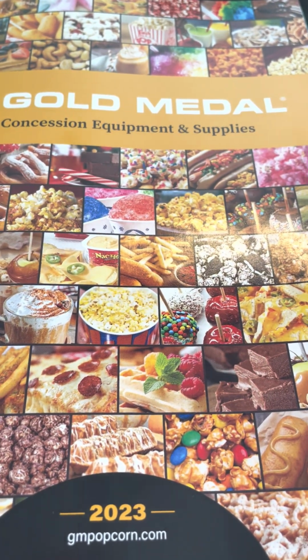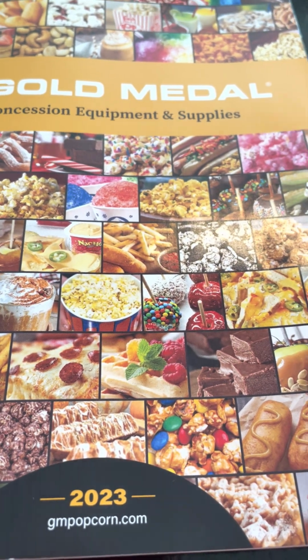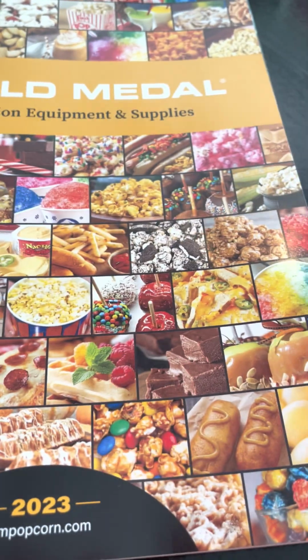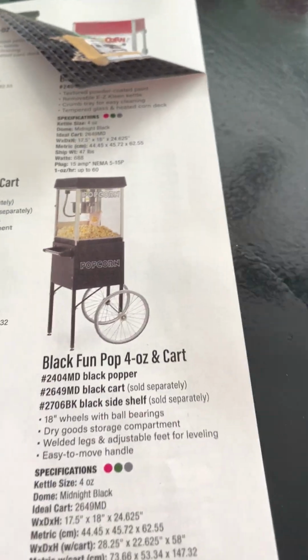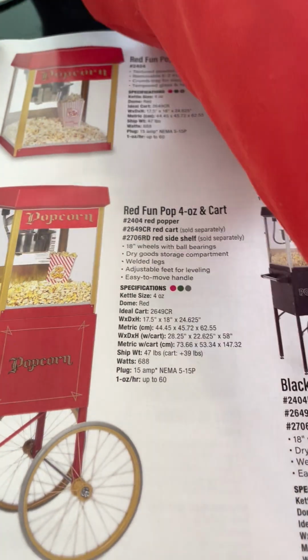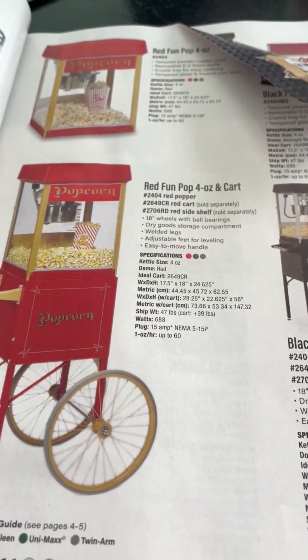I do kind of want to go over some equipment, if you're just starting out or even a veteran, some equipment that I like, that I use, and this is a great resource to find some of that equipment. So let's go ahead and dive right in here. Okay, so let me maneuver my phone here because you will not see my beautiful face in this video. We're just going to go over some of this equipment.